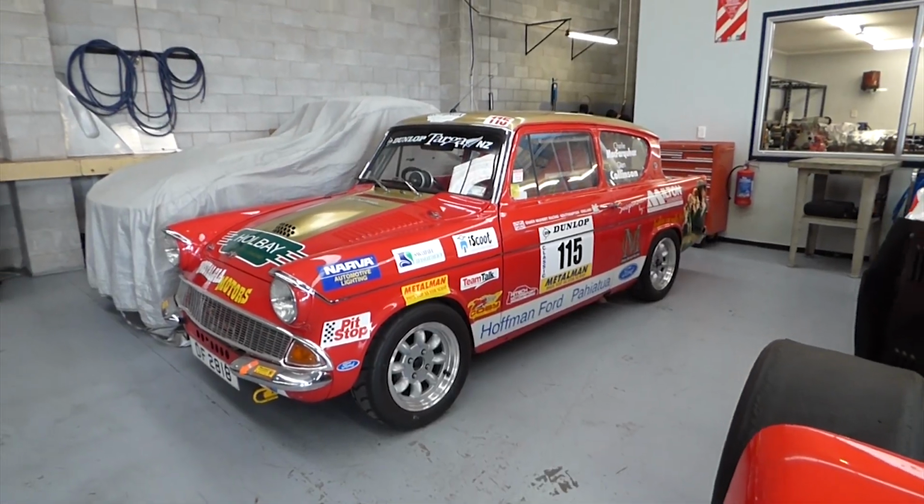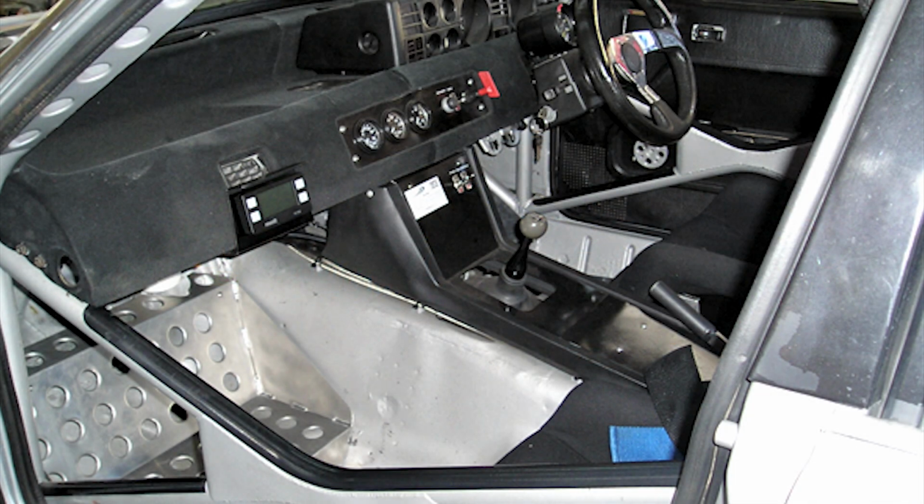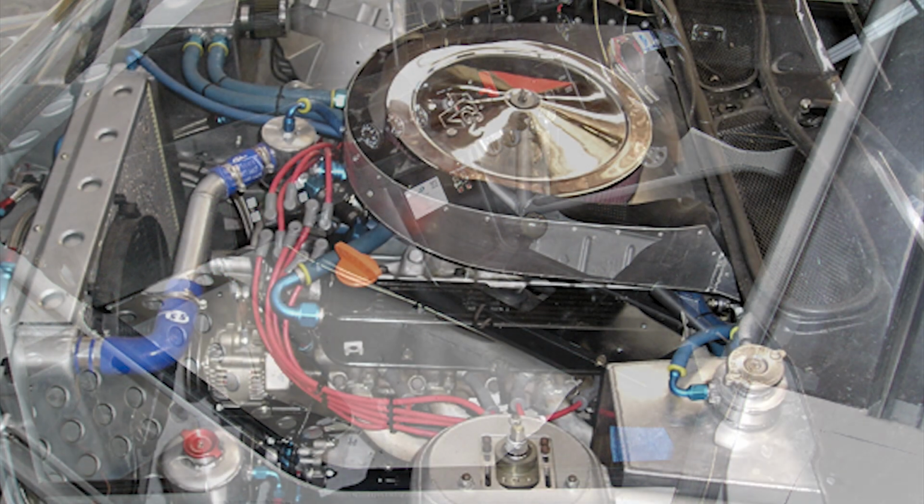And not just the modern stuff. We do classic stuff as well. So yeah, like the Anglia we had over there before. Yes. Barry here, I think he's done every Targa now for 15, 20 years, something like that. We've built him up a Rover SD1, which is a little bit of an unusual car, and he ran it in the Targa Rally Sprint Pukekohe earlier in the year, and surprised a lot of people.